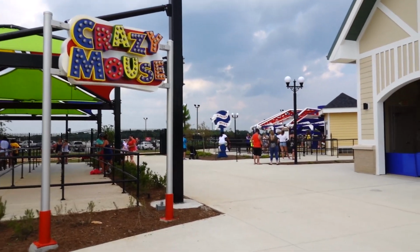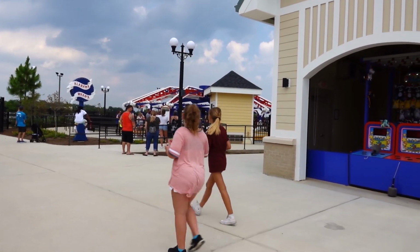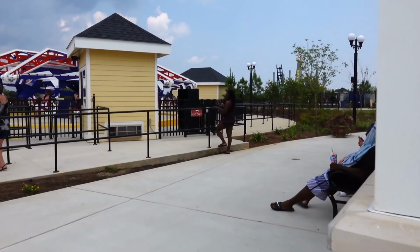So pretty standard stuff there, but still pretty cool. It was a great ride. I mean, it was. We sat on one side of the train, and we got a great spin out of it. So that was really nice. And we're gonna walk over here.